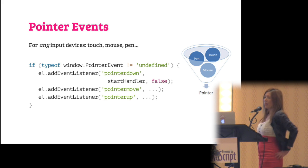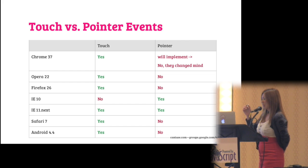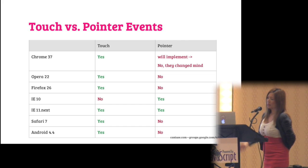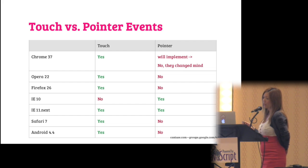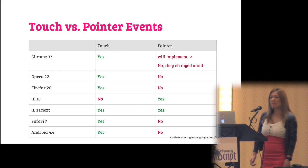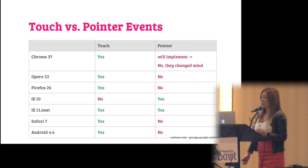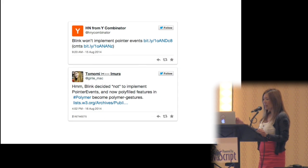And I was like, yeah, that's cool, it would be really nice. As a web dev, we don't have to worry about everything. It's just one thing to take care of. So the Chrome team agreed with it initially and said, yes, we're going to support that. And Opera, Firefox, Mozilla, the same thing. But at the end of last month, all of a sudden, the Chrome team changed their mind.